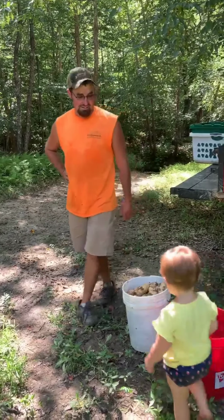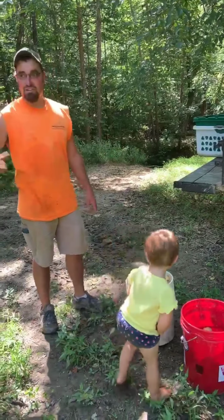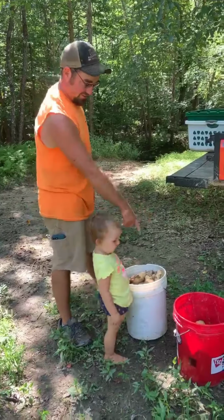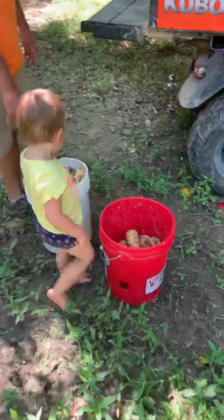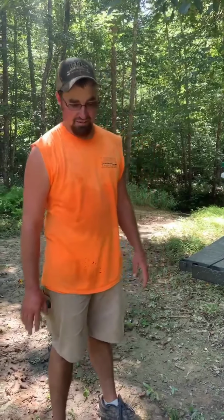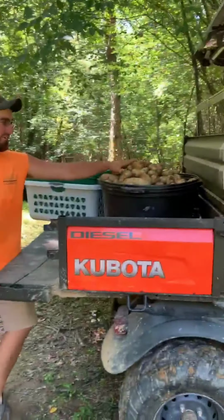All right, so we got that row up, and it ended up being almost 2 5-gallon buckets. You can get in here and see what we got off of that row. Now keep in mind that other row that I said that done good, we got 2 full 5-gallon buckets, and you know, they were pretty potatoes. They're real nice potatoes. Right here's what we've got so far off of the whole garden.